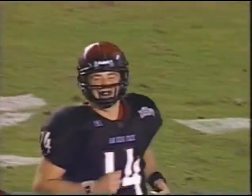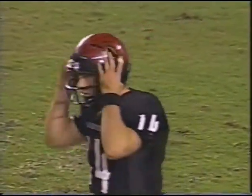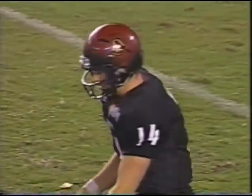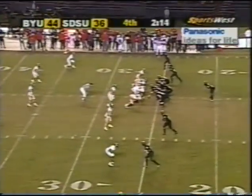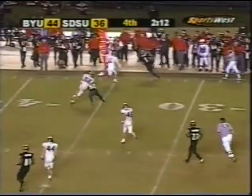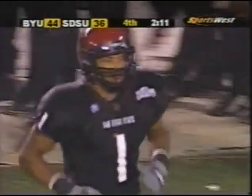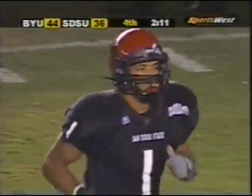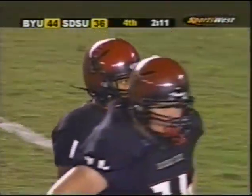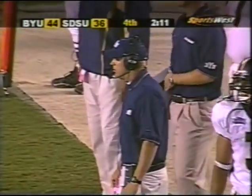Now it'll be interesting to see what Bronco Mendenhall does defensively, because if you bring a lot of pressure on Adam, that's going to open up people underneath or people deep. Got plenty of time here with one timeout. There's a little out route. Jermaine Moore scampers out after picking up, looks like 8 or 9. Now call it 7. On the coverage, Kim Nielsen.